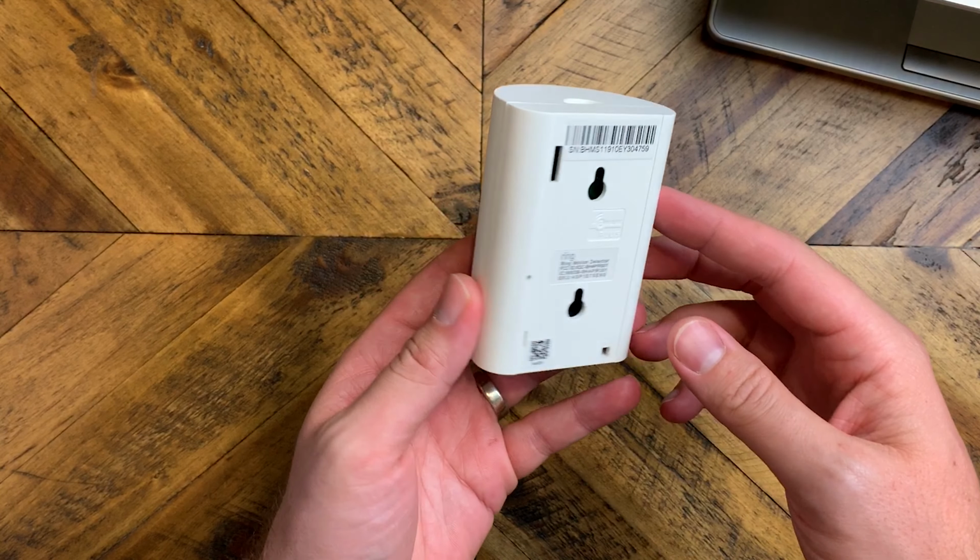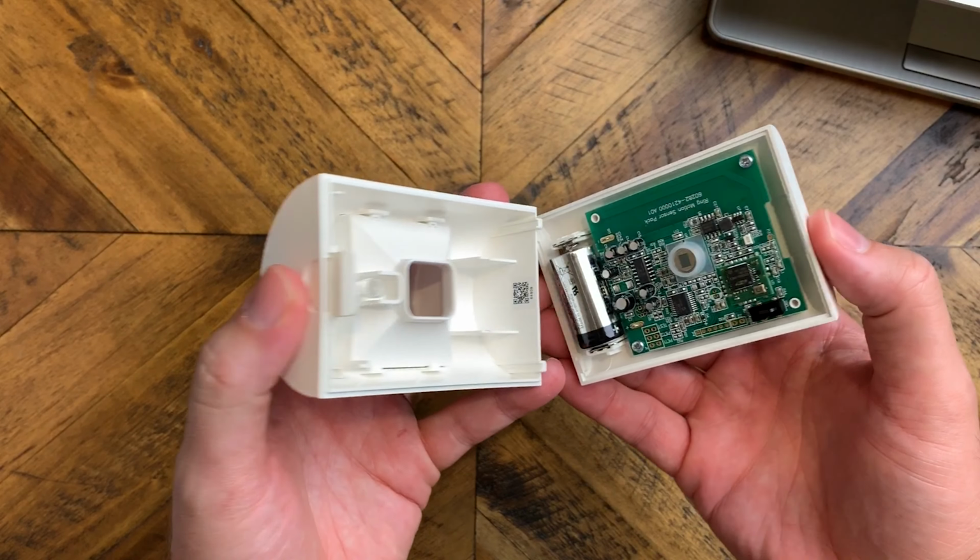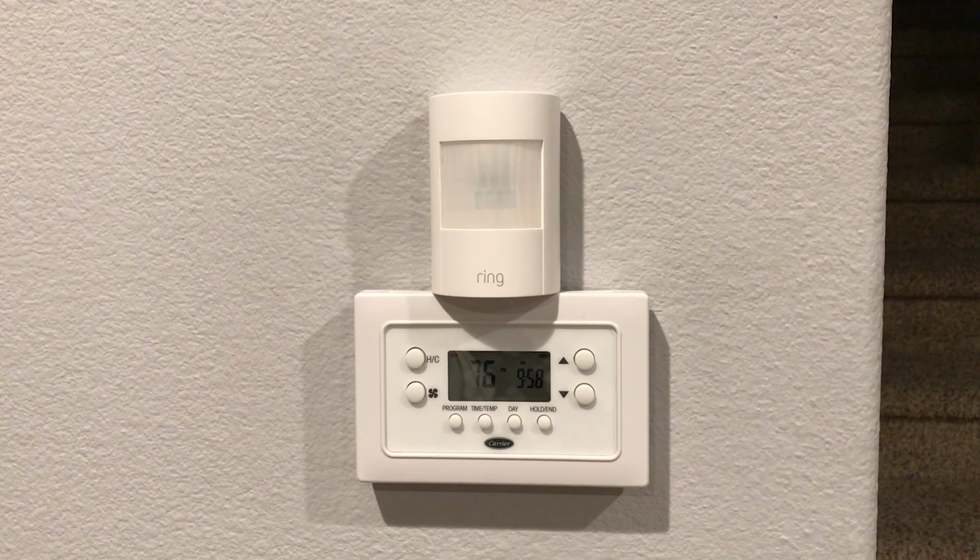Next up, we have the motion sensors. So the motion sensor is pretty straightforward. If it detects motion, it is going to go off. It does have a little blue ring that goes off every time it detects motion. You can turn that on and off within the app. Preferably do like mine on, so that way I know when it is triggering.